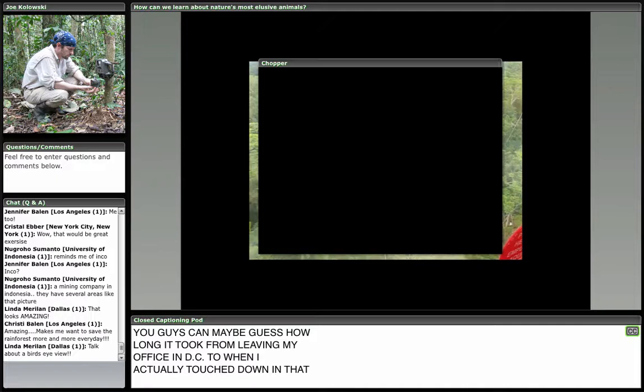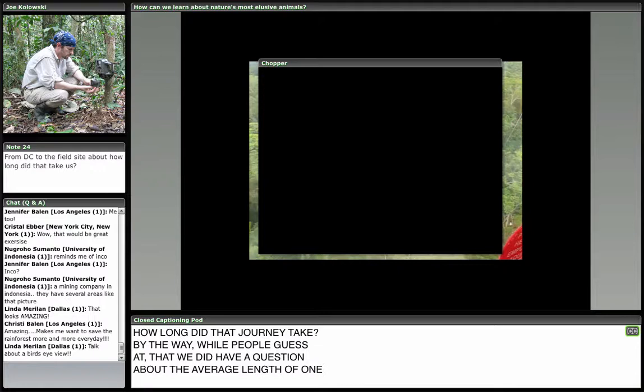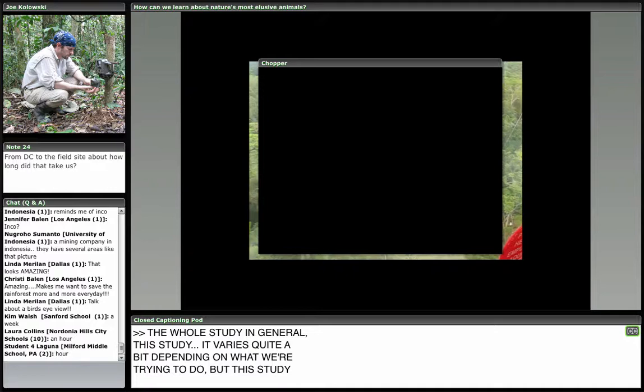By the way, while people guess at that, we did have a question about the average length of one of your expeditions, not in terms of getting there, but how long it takes to do an expedition. The whole study in general. Yeah, this study, it varies quite a bit depending on what we're trying to do, but this study involved about 5 months of living in the rainforest here and collecting data. Great. And that's probably about average, maybe a bit longer than average.